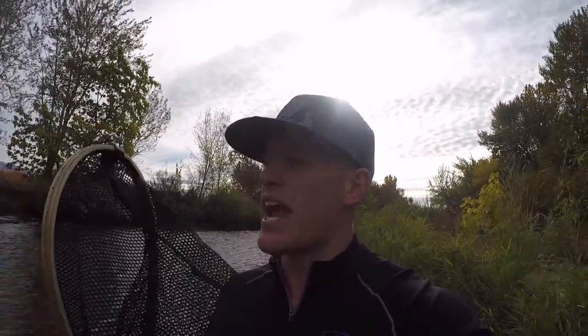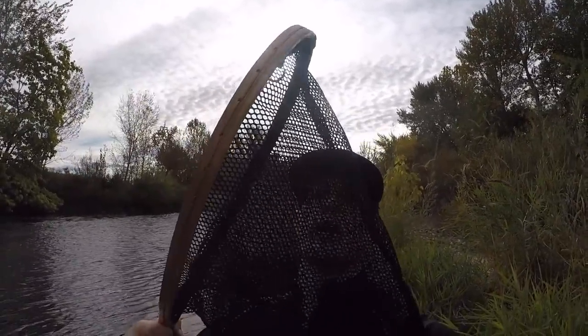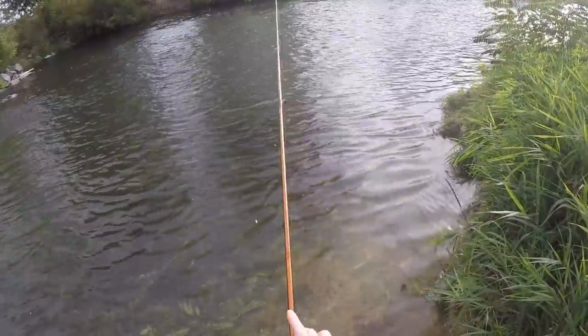Okay, so a lot of people have been after me saying, get a net, get a net. So I listened, got me a nice little net here. We are ready to net, hopefully, some big trout. I really hope this comes in handy today. I hope I've got like a 5-pound brownie on and he won't even fit in here, but we're ready to go. Right. I have literally been excited for this moment since last night.